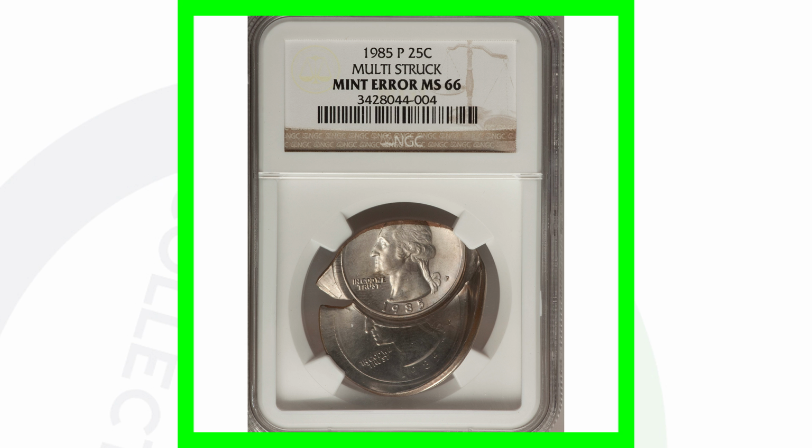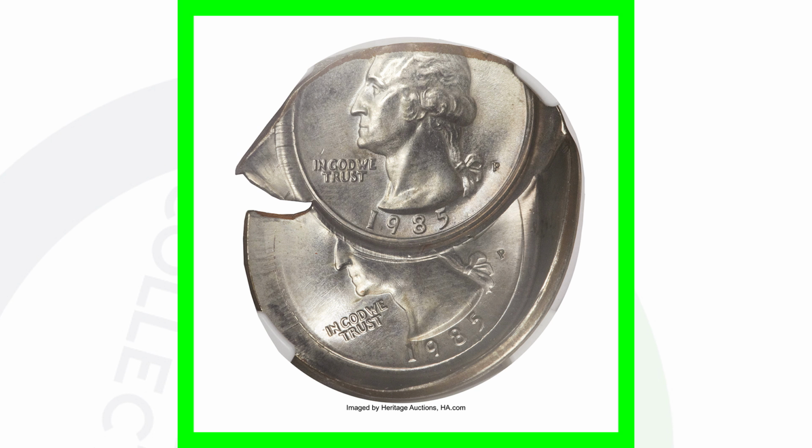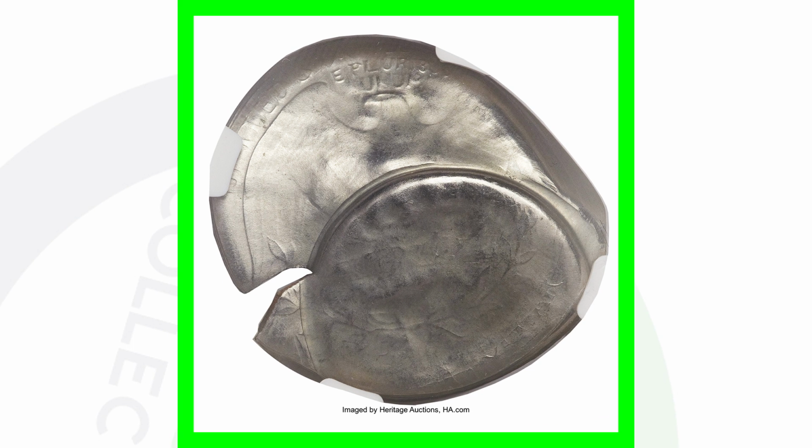Now here is a 1985 P mint mark, a really extreme type of error, graded by NGC. This coin has been multi-struck. I think this error kind of speaks for itself. I don't need to really explain that. This coin here sold for over $800.